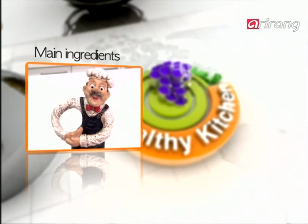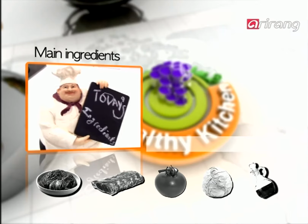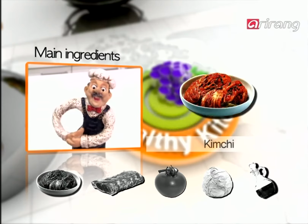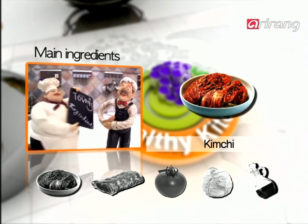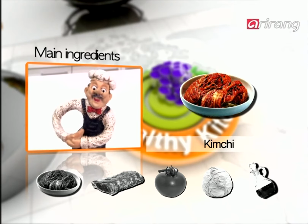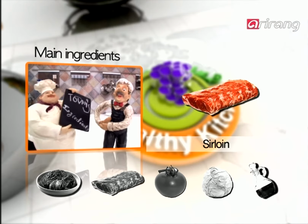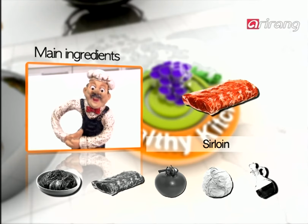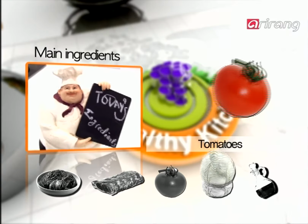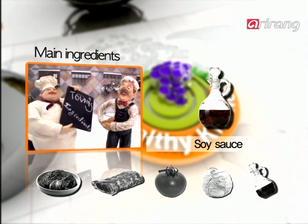So chef, what is today's main ingredient? The main ingredient is cabbage kimchi. What's wrong with your voice though? You okay? I'm okay. What's wrong with yours? Oh no, this is my normal voice. All right. And what else? What are the ingredients? Beef. Which part? Sirloin. It's a cut from the bottom and side parts of a cow's back. And what else? Tomatoes, lettuce, and soy sauce. Well, I guess that's it for the ingredients, and we're going to get cooking now.